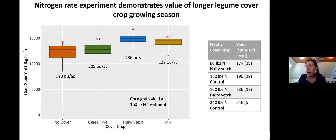And then when you also look at, interestingly, this is a neat thing we can do in this nitrogen rate trial. If you compare what the yields were when you go down a nitrogen rate, so the hairy vetch grown with 80 pounds of nitrogen compared to the control at 160 pounds, there might be numeric differences, but not statistical differences there. And then if you went up one N rate, if you compare the 160 pounds of N in hairy vetch to 240 pounds of N in the control, again, no statistical differences there.